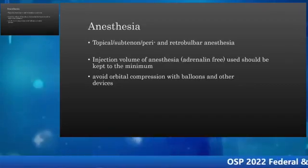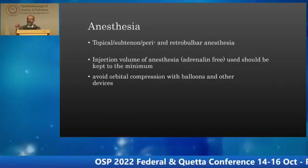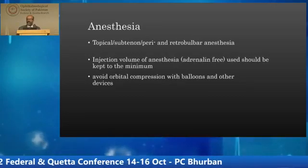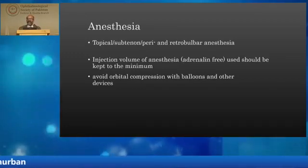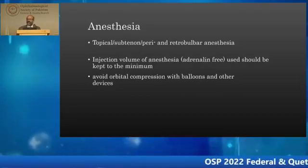And anesthesia, you need to be careful. Don't let the pressure rise. Just give a little peribulbar and don't balloon it. And don't put a weight over the eye. You need to be gentle throughout the procedure. At no stage let the AC get shallow. And at no stage of the surgery let the IOP rise acutely. That's the lesson.